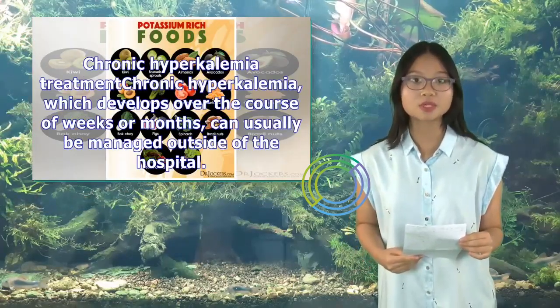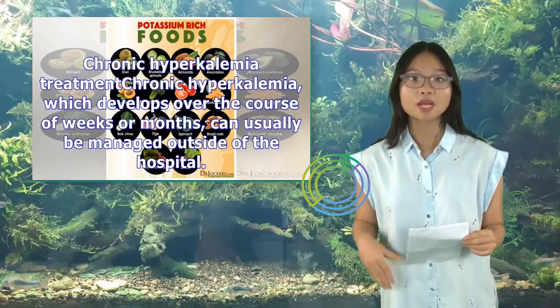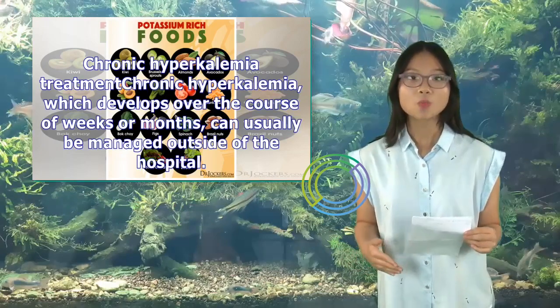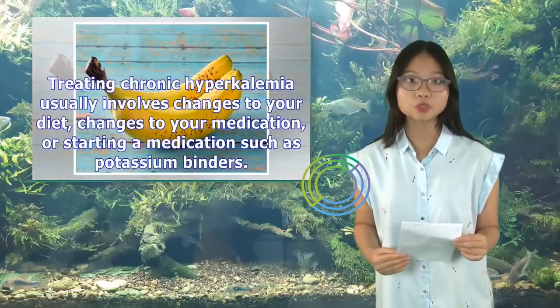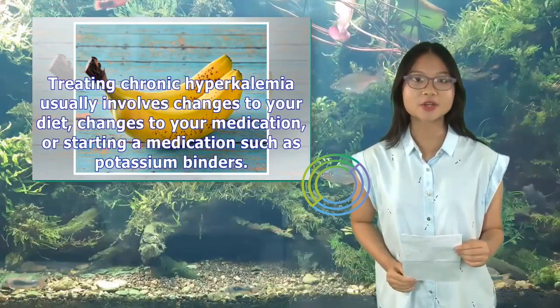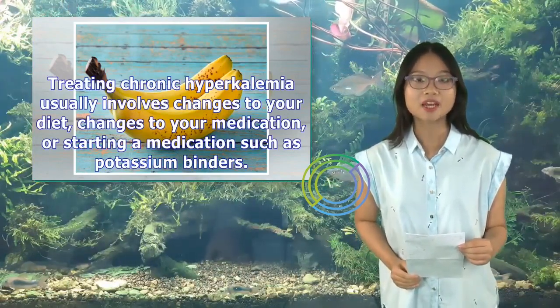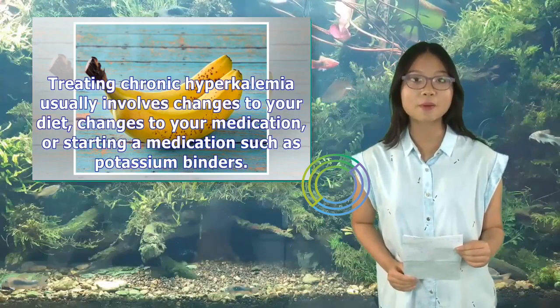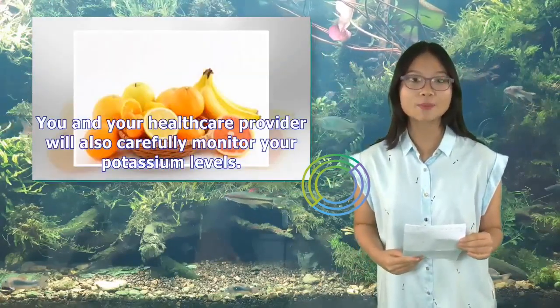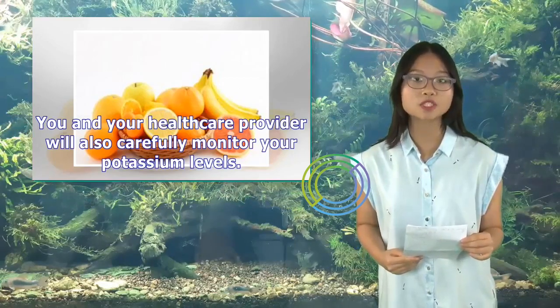Chronic hyperkalemia treatment. Chronic hyperkalemia, which develops over the course of weeks or months, can usually be managed outside of the hospital. Treating chronic hyperkalemia usually involves changes to your diet, changes to your medication, or starting a medication such as potassium binders. You and your healthcare provider will also carefully monitor your potassium levels.